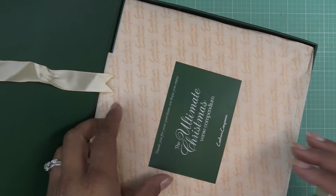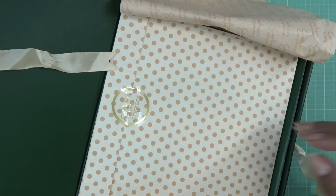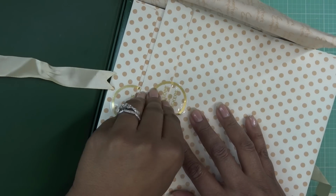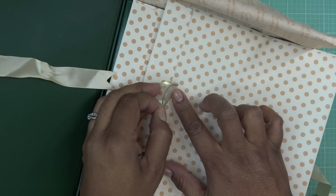It's just chipboard, and then you cover it with all this pretty paper, but this is obviously machine made and very nice feeling. Envelope seal stickers. Since this is an unboxing, I will open them. I'm telling you, they're warm. I left them sitting outside till right now.